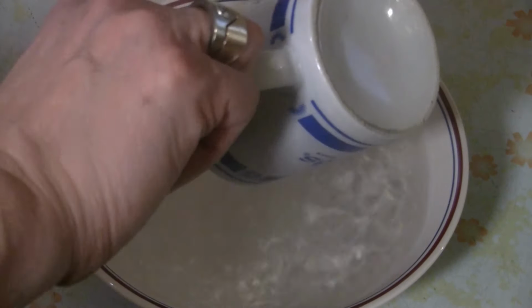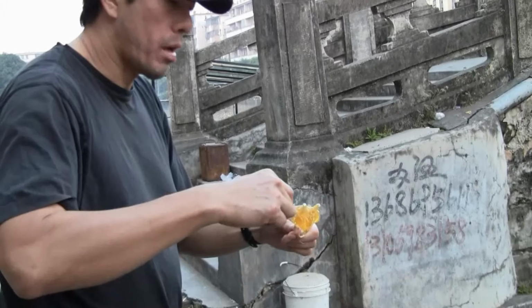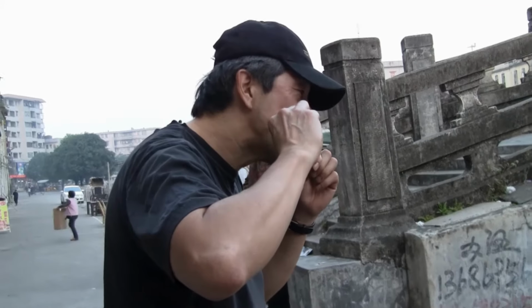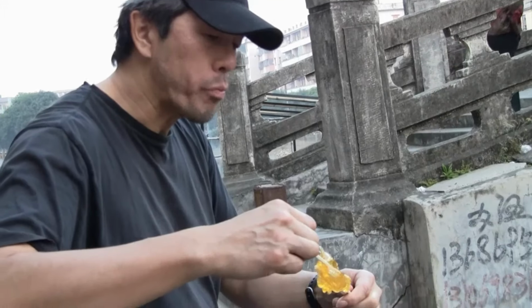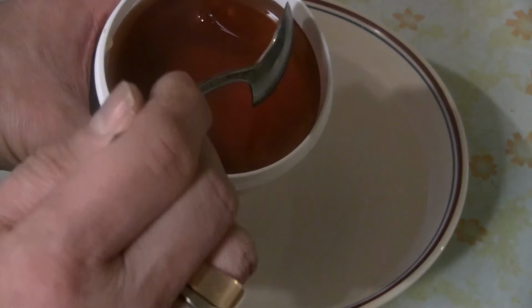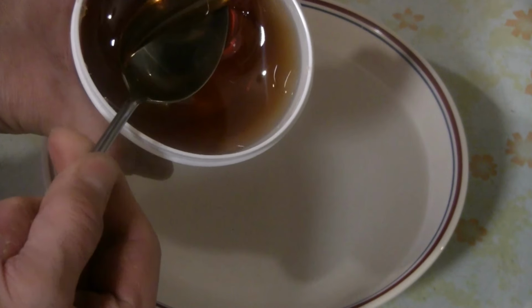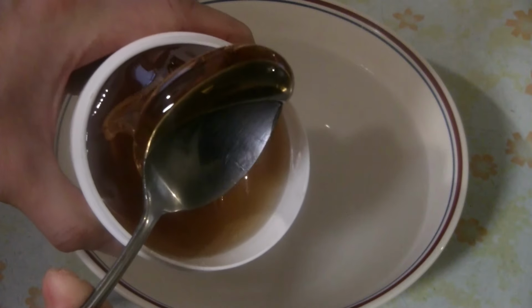Now I'm going to put 3 cups of boiling water. I'm going to put some of this maltose in. Maltose is a kind of sugar, I guess. I first ate maltose when I was in Hoiping, China. It was like a candy on a stick. This is what it was. Maltose is very sticky. When I had the candy, it was like this. It was very sticky. You can use honey if you don't have maltose.